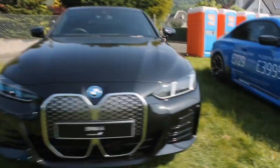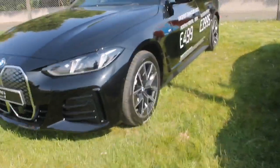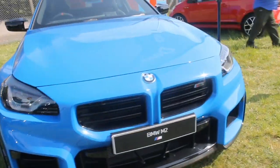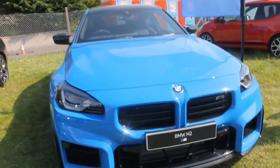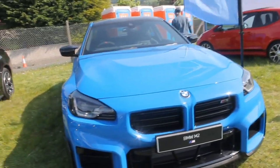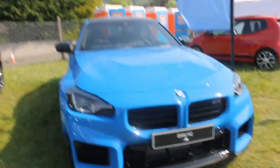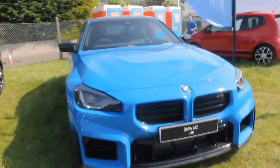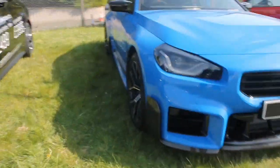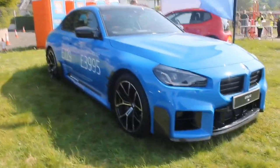If I were to recommend any one of these cars, I would have to go with the M2. Now, I know there's a lot of controversy around the new M2, that a lot of people think it's ugly and not as good looking as the first version, but personally I think it is a good looking car, and plus it comes with a manual, which I prefer.